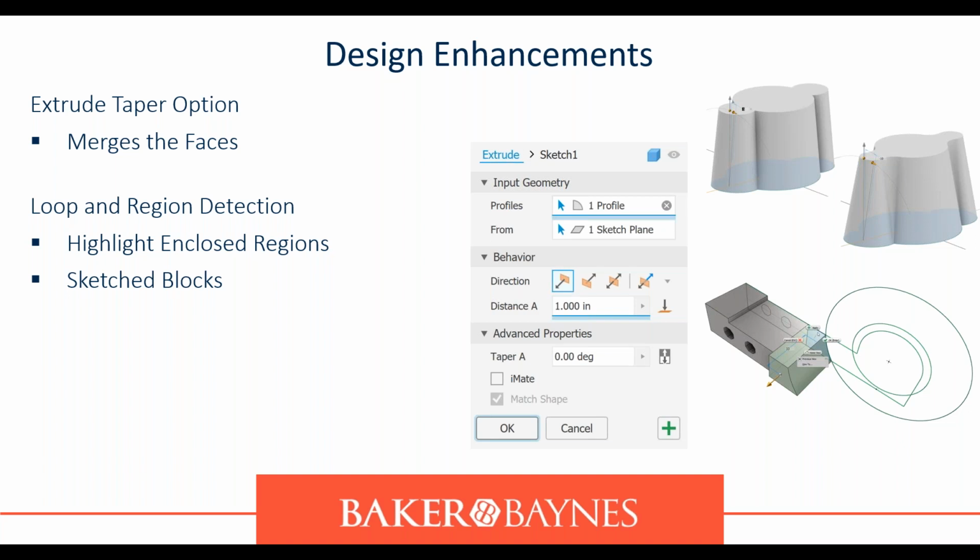Then, when using the taper option with adjacent regions, the operation merges the faces to create a single unified result. Identifying and selecting loops and regions is significantly enhanced. As you hover or move the cursor over sketch loops or enclosed regions, they highlight. So you can just move your mouse over the area that you want to select, and the whole area will highlight. This behavior applies to sketch blocks as well.